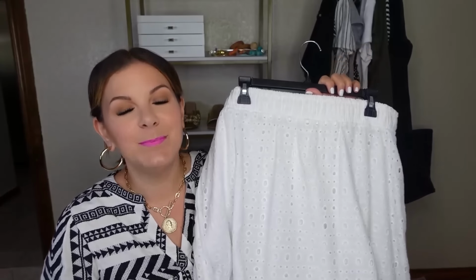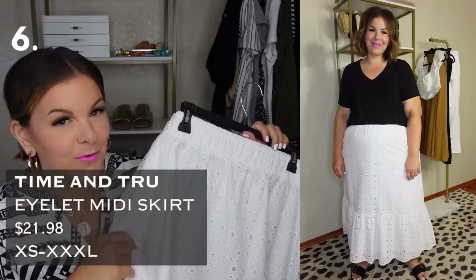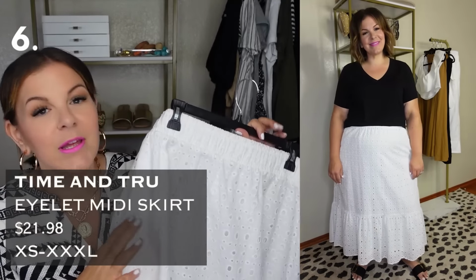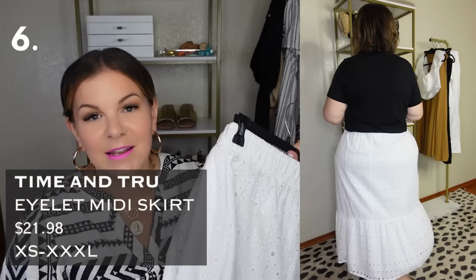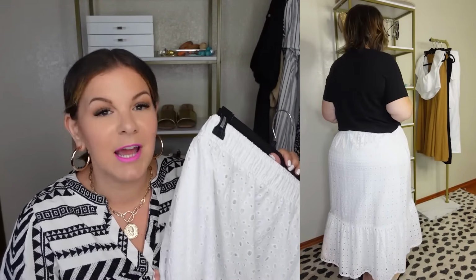Moving on from dresses, this skirt has been such a popular item. It comes in a really beautiful hot pink and a navy blue, and I love this thing, and everyone else loves it too. This is another one that has just been super popular all through spring and summer. I am so glad that it's still in stock, and this one is true to size.